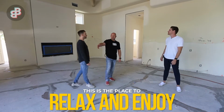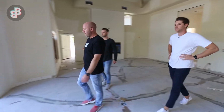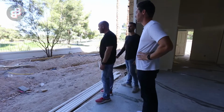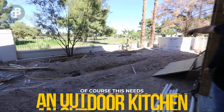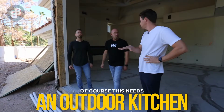Yep. And this is the barbecue right here. You can walk out this door. It's a nice barbecue area. So this is another sliding glass door that goes over to the right. So you're building a barbecue? Yeah, we're gonna build a barbecue. There's actually a gas pipe right here that sticks out. We're gonna come off of here and build a barbecue with a waterfall island out here. Nice. Covered, not covered? Not covered, no.